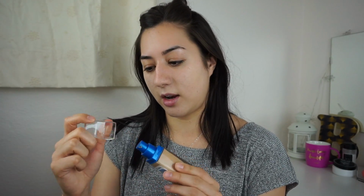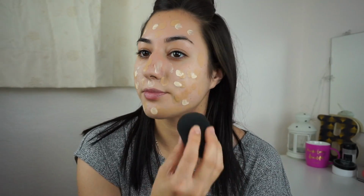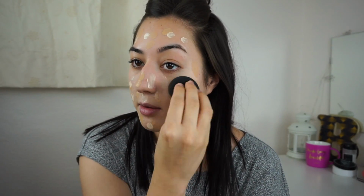It's really comfortable. And I have the shade 30 Warm Nude, which is a little dark for me right now. I have a little bit of a tan, but I am pretty pale. I just can't keep a tan no matter how hard I try, so I'm gonna mix it with the Maybelline Matte and Poreless 110 Porcelain just to lighten it up a bit. I'm just gonna take this beauty blender and buff that all in.